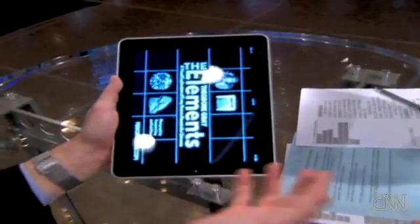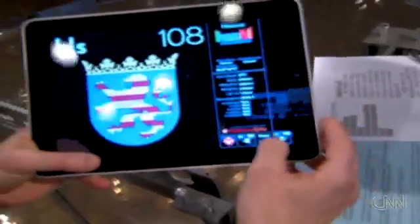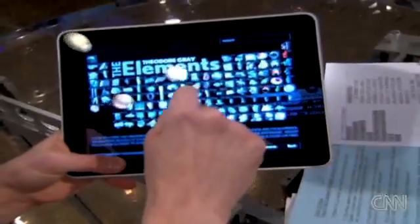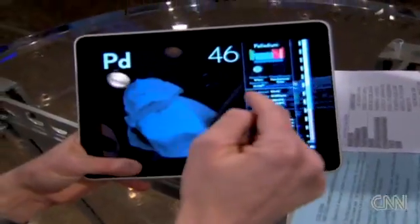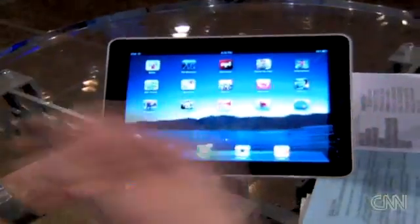Now let me show you something very different. The elements. We all learned the periodic table of elements in high school. Well, this is doing it on an iPad. And so you can just go in there and learn more about it. There's Hassium. You remember Hassium? Of course. There's Palladium.